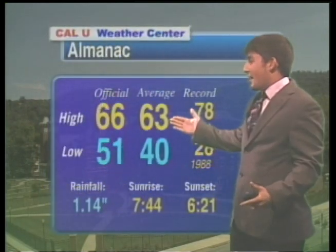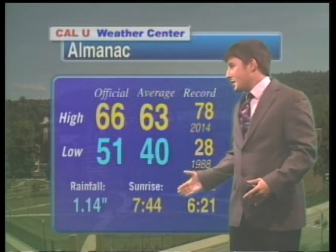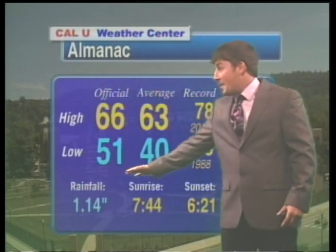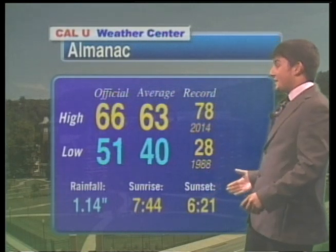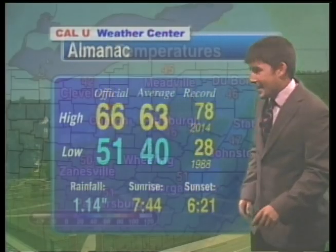Yesterday, though, we saw our high temperature just be about our average. The low temperature was just a little bit above. But again, that rainfall is the thing that we were keeping an eye on. Almost 1.25 inches fell in the last 24 hours from yesterday. And that sunrise and sunset, we're going to see those times fall back an hour going into the weekend as we lose daylight savings time. So just keep an eye on that.